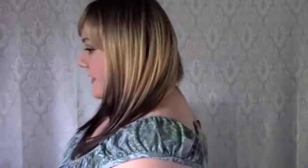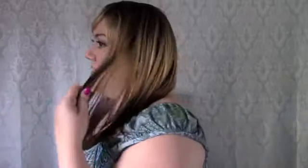Very, very pretty. Let me go ahead and turn to the side so you can see what that looks like. You can see how it's got these shorter layers in the front that are very nice and flattering. And then here is the back. It's quite long. And now that the sunlight's coming in a little bit more, you can see more of that really beautiful buttery blonde color. Very pretty.